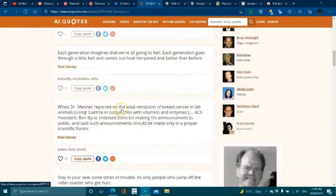When Dr. Manner reported the total remission of breast cancer in lab animals using lacteal in conjunction with vitamins and enzymes, ACS President Ben Bird criticized him for making his announcement in public and said such announcements should only be made in proper scientific form.